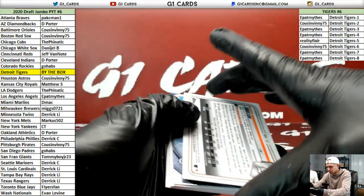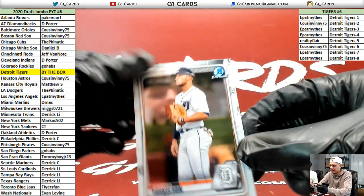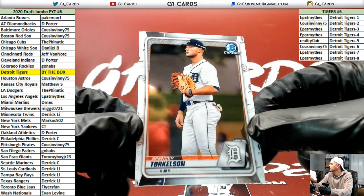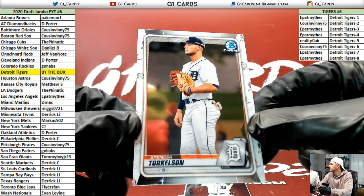Wow, is this a Torkelson variation? Oh, yeah. Nice, E-Pat. Very nice. That's probably a really big card. Now, that doesn't have first on it. Yeah, because the variations don't. Okay, the variations don't have first anywhere on them.